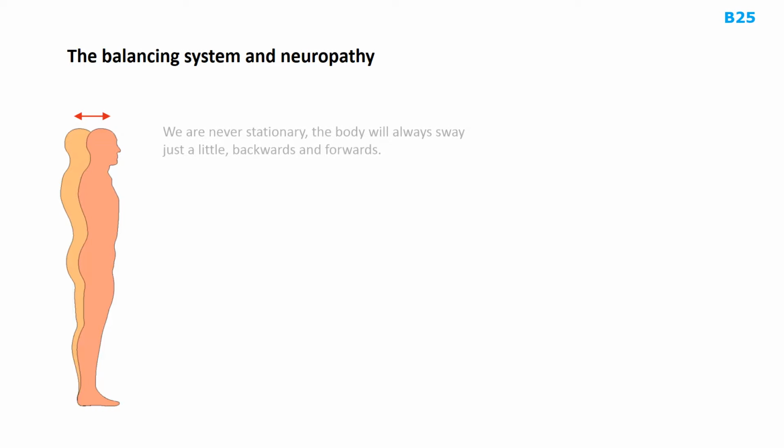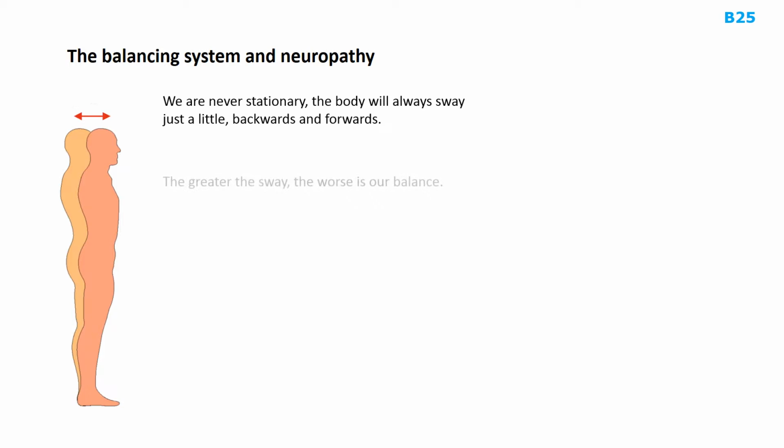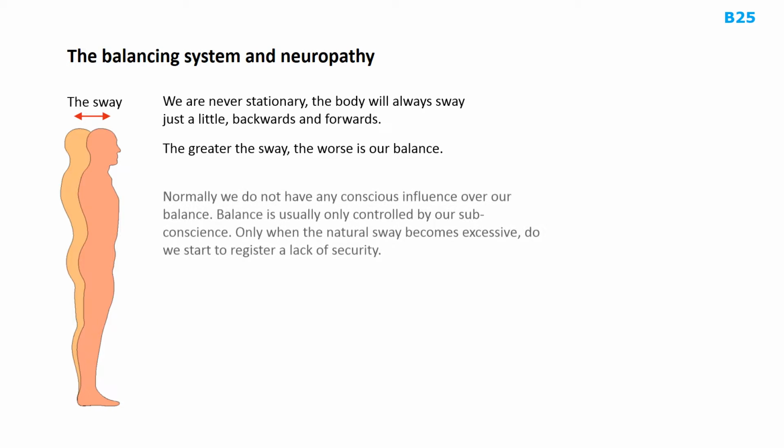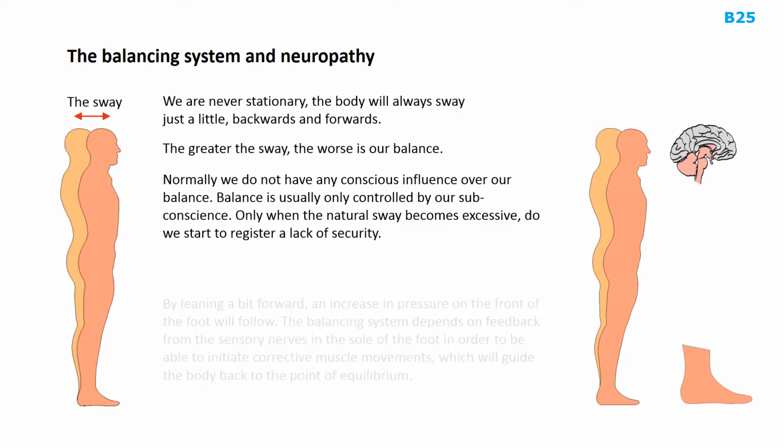We are never stationary. The body will always sway just a little backwards and forwards. The greater the sway, the worse our balance. Normally, we do not have any conscious influence over our balance. Balance is usually only controlled by our subconscious. Only when the natural sway becomes excessive do we start to register a lack of security.